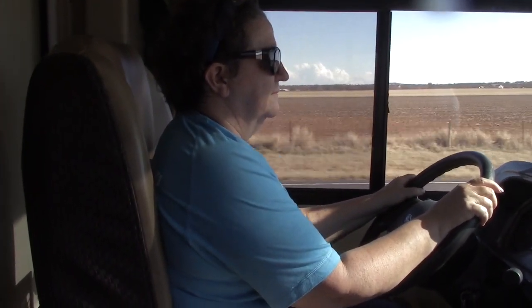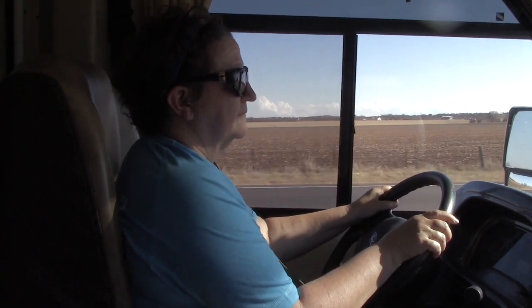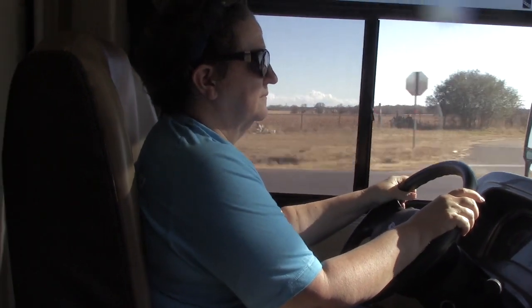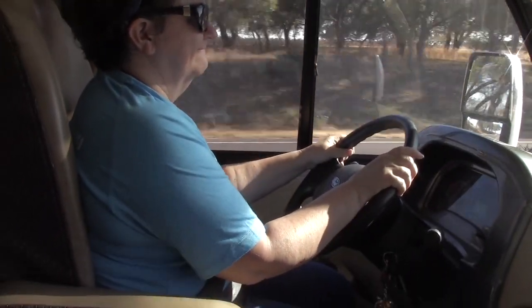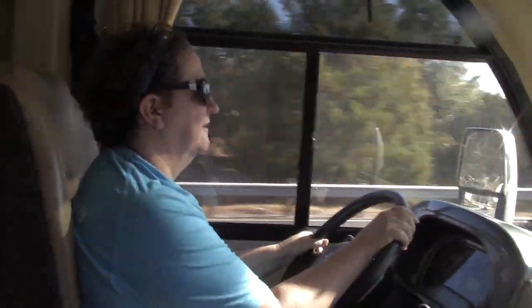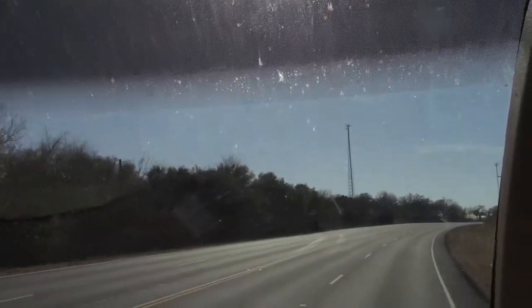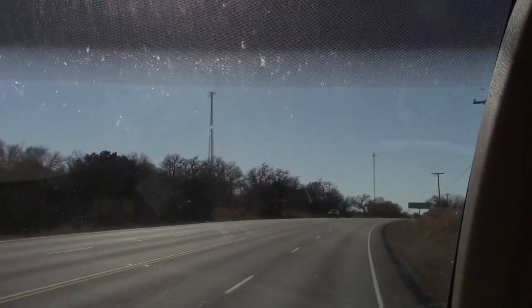Our appointment is at 8 o'clock in the morning to hopefully get it permanently fixed, so we don't have to go through that again. But we had a wonderful day. It didn't happen until the very, very end. So anyway, we are headed back to Kerrville. We are not stopping until we get back to the campground, until we get to our campsite.